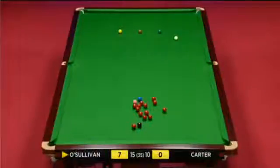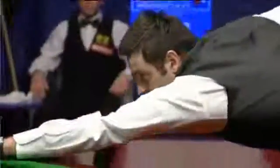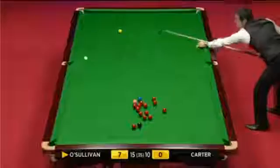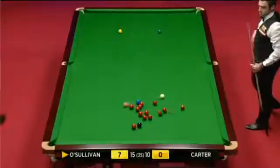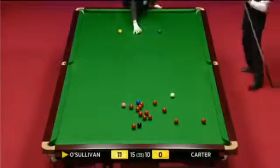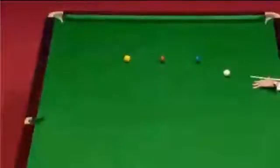He's got the perfect angle. Well, can he get into the bunch from the brown? Of course he can. And the pink has sprung out of the bunch. 11.